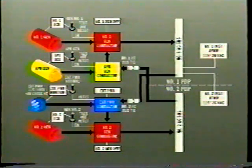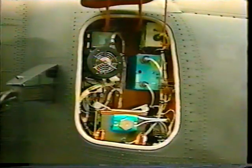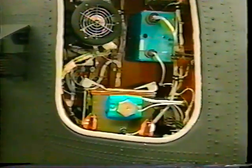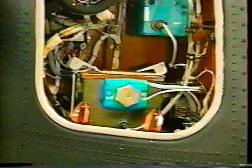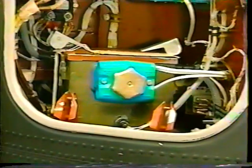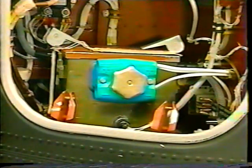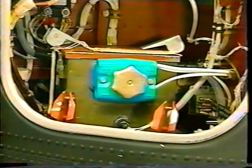The DC power system of the CH-47D contains 5 DC buses. 4 of these buses are powered by any of 4 possible power sources. The 5th bus, the battery bus, is only powered by the battery. The CH-47D has a 19-cell, 24-volt nickel-cadmium battery.